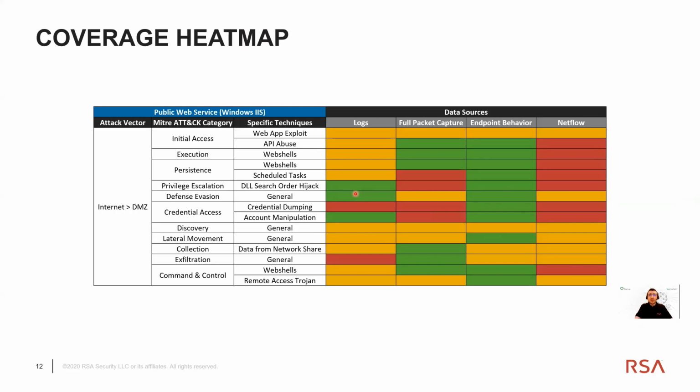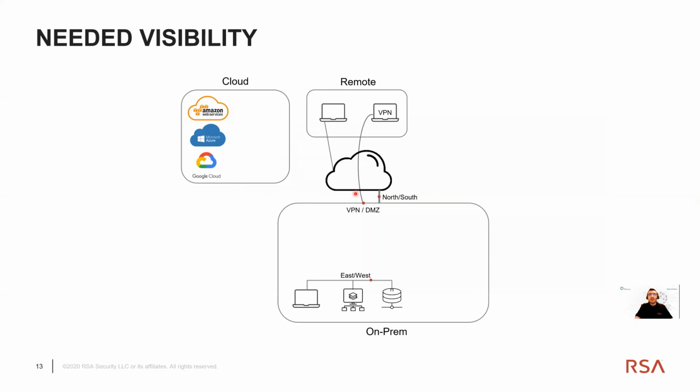So just to tackle a bit quickly the need for visibility, if we look at a typical organization from a very high level perspective, typically we see that we have the on-prem data center. We rely more and more on cloud applications, so it could be cloud providers or cloud applications.